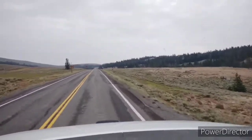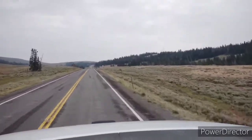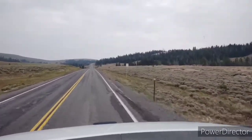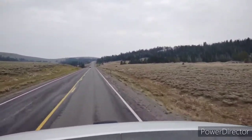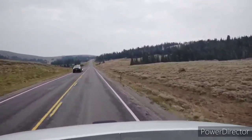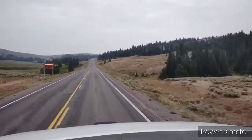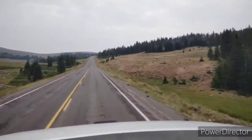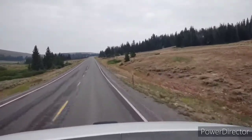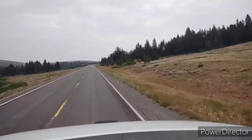If you're familiar with the area, we're on 14A, on the Bighorn Mountains, east of Lovell, west of Burgess. We've got a customer that's doing some work for the weather station off Medicine Wheel, and we've got to deliver a 40-yard roll-off there, so I thought, cool, I can bring you along for the ride.